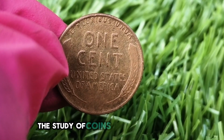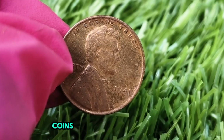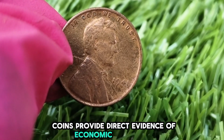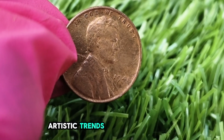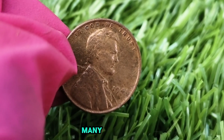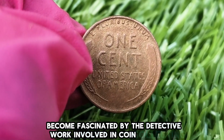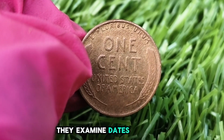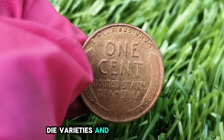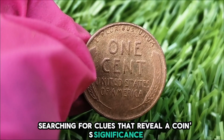Numismatics, the study of coins, offers a remarkable way to explore history. Coins provide direct evidence of economic conditions, artistic trends, and technological capabilities from different periods. Many collectors become fascinated by the detective work involved in coin collecting. They examine dates, mint marks, die varieties, and historical records, searching for clues that reveal a coin's significance.